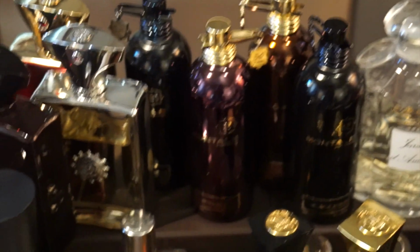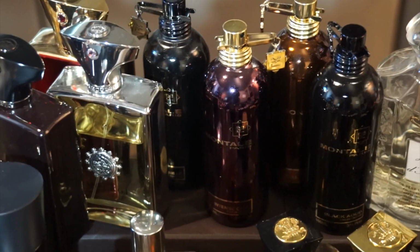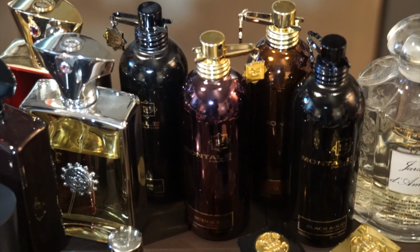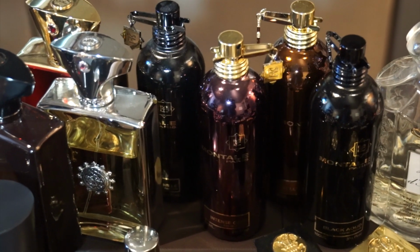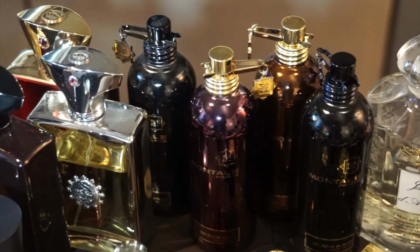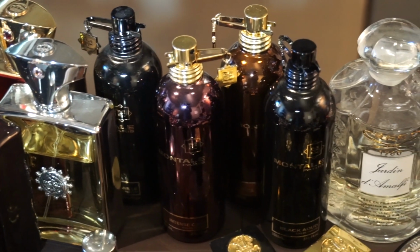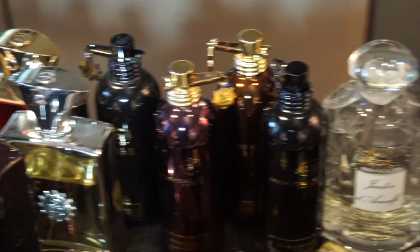Right next door, we've got the Montales, with Intense Cafe being my favorite. I absolutely love that fragrance. I think it's totally unique and original from Montale and from any brand, actually. I've never smelled anything like it, with a cafe latte or coffee type of a scent with rose. And next to it, you've got Black Aoud. You've also got Extreme Incense or Incense Extreme. And then Boise Vanille, which is a woodsy vanilla scent.